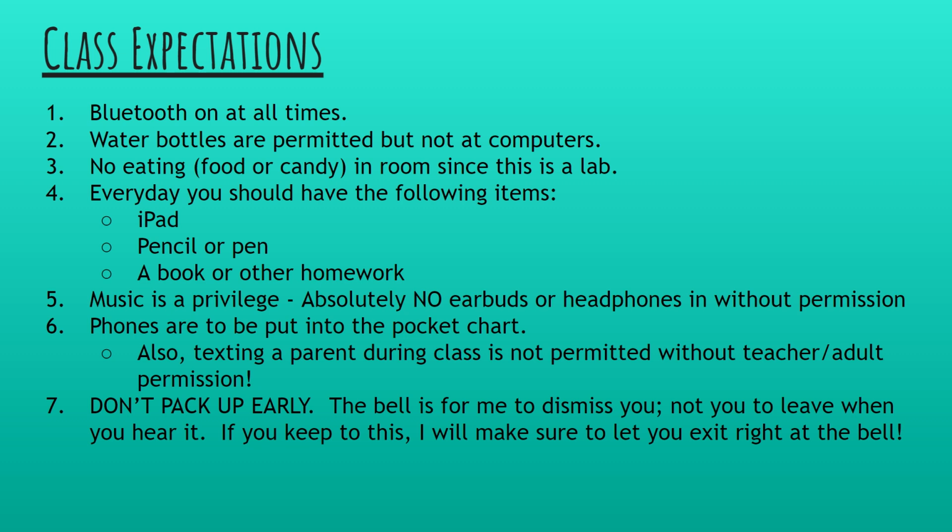Packing up early is definitely not allowed. The bell will signify to me that it's time for you to be dismissed. And at that point, you'll look up to me. I will 99% of the time release you immediately at the bell. But sometimes we have an extra announcement that needs made, so just wait for that, okay. But don't start to head towards the door or line up.